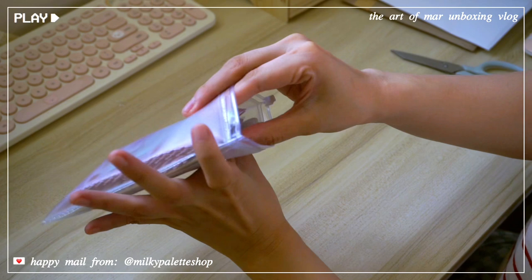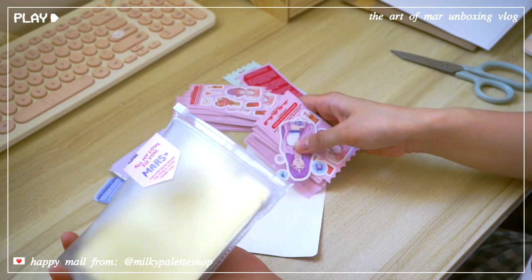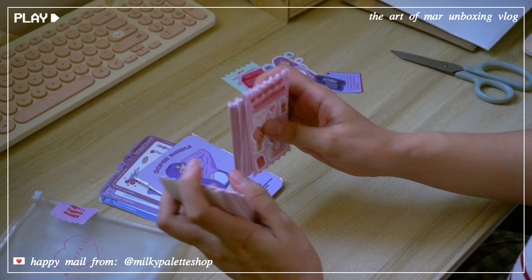Okay, I think I need to pull them one by one because my tactic is not working. The samplers are here. So nice. She has awesome stuff. She has a lot of stuff here. Wait lang, one by one, guys. This one's actually custom made, I think. She has cool stuff. This is her character. Super nice illustration. She has a lot of samplers, guys.